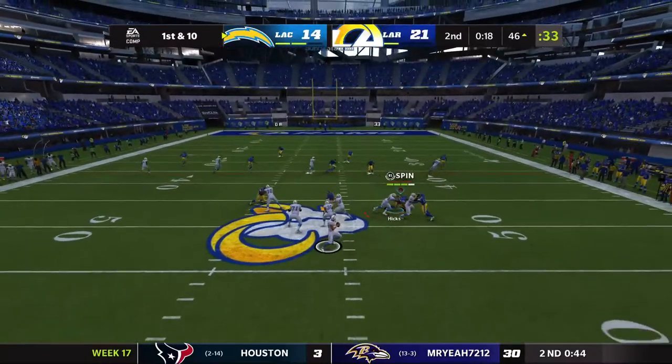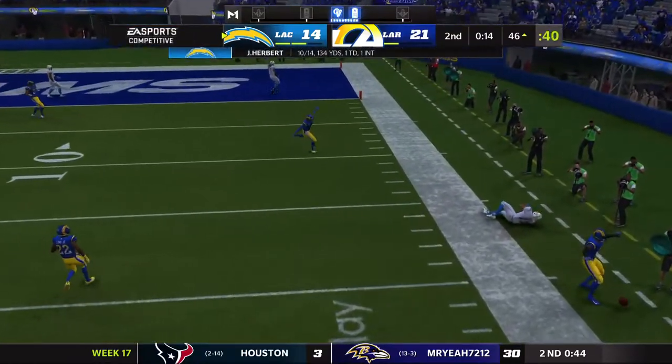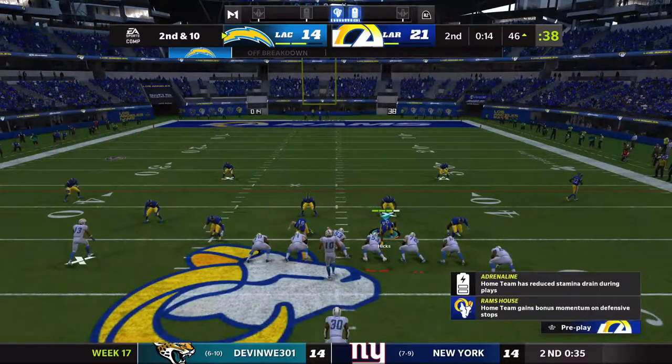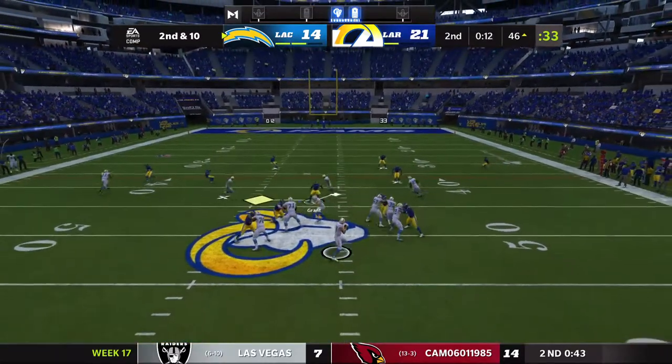After the turnover, here's Herbert. And that is intercepted on the sideline. Wait, no. They'll say no. It was caught out of bounds. So this is just an incompletion here. That was nice work there defensively to force the incompletion.